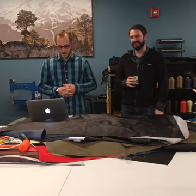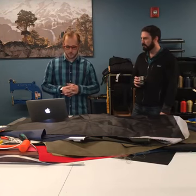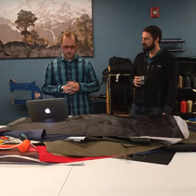One question we have, and maybe we'll touch on this later, from Cameron Larson on Facebook, one of our experts: when are hip belt pockets going to be able to accommodate iPhones?